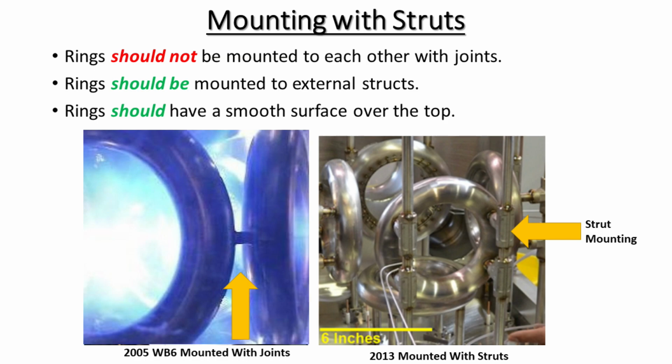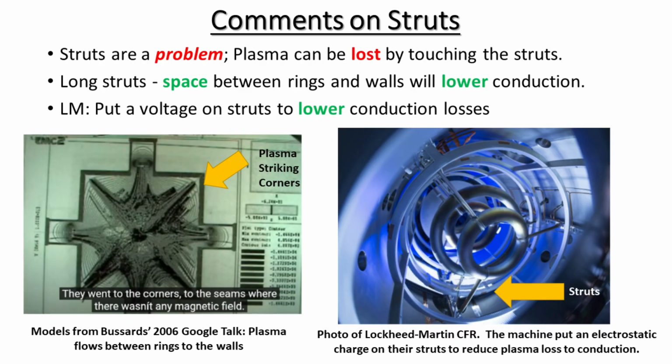And the struts themselves probably need to be sufficiently long that they don't offer a lot of metal in the center of the reactor. Like I said, the metal struts are a problem because the plasma can touch the metal struts and be conducted away. It's a conduction loss issue that you want to avoid.